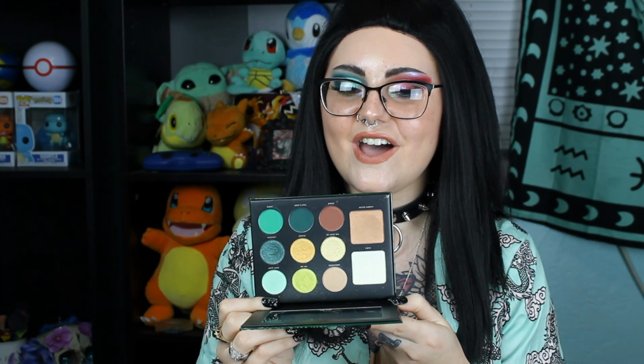We have the Milani Gilded Jade palette. This is really hard for me because this is actually a really nice palette and it's super affordable, which we love. And the color story is cute. I don't know. If we're gonna get my palettes down to 100, I'm gonna have to make some sacrifices. So I am gonna let this one go. I know someone will get a lot of love out of this because this is a great palette.